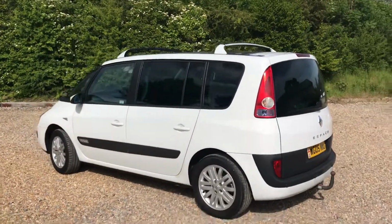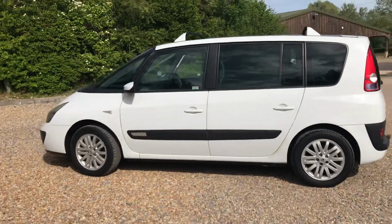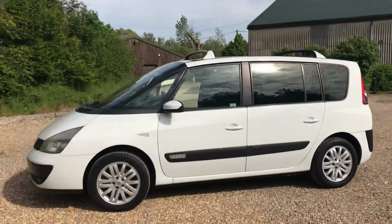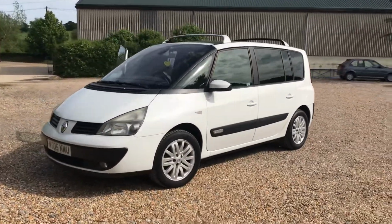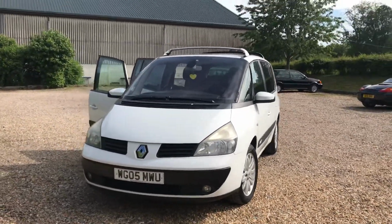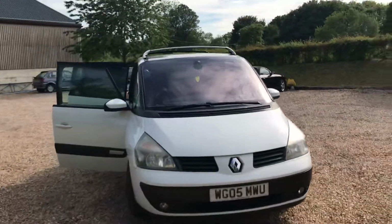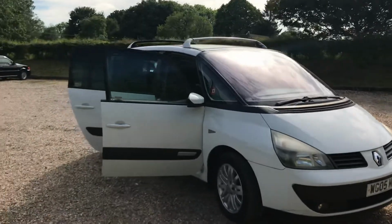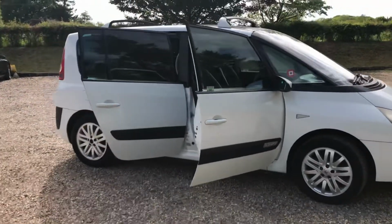Any other questions, please get in touch through the usual channels, but just to recap, it's a 2.2 turbo diesel engine, a 5-speed manual gearbox. A dynamic model means high specification, which does include things like this big panoramic electric sunroof which opens right up. It makes the inside really bright and airy. You've got those half leather seats, electronics for everything, tinted glass, and yeah, she's in very nice order.